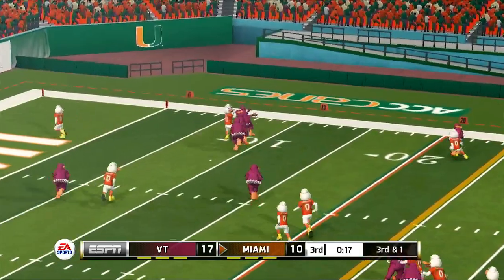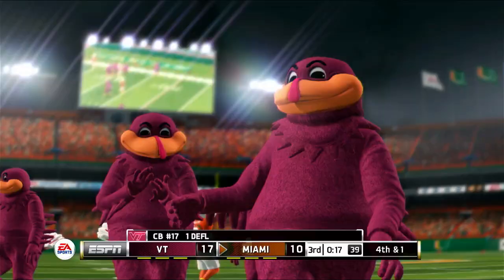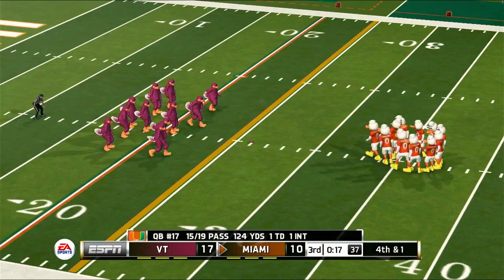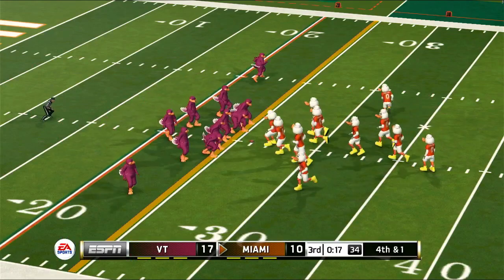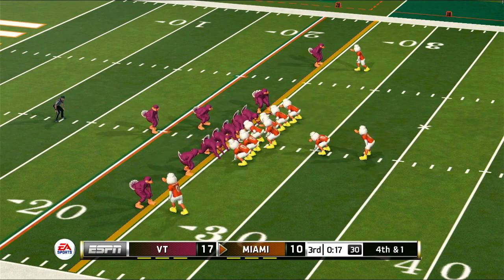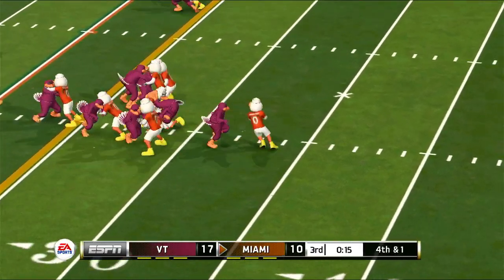Rid of it quickly. This one will fall incomplete. It can be tough making a play on the ball sometimes, but that's probably a pick he should have made. Everybody bunched up tight defensively. Let's go!